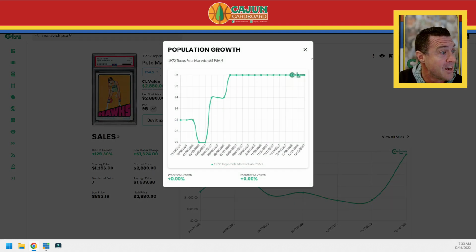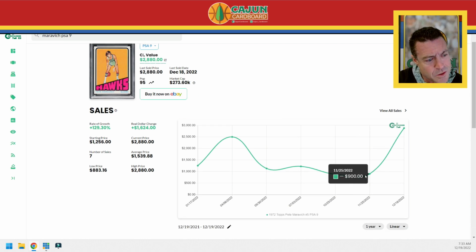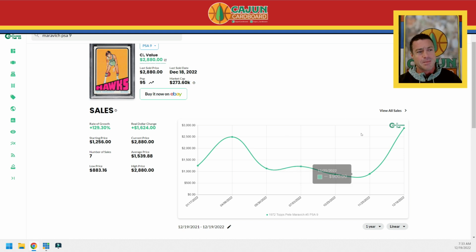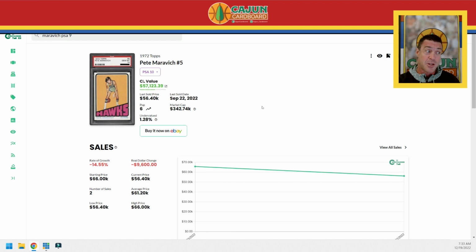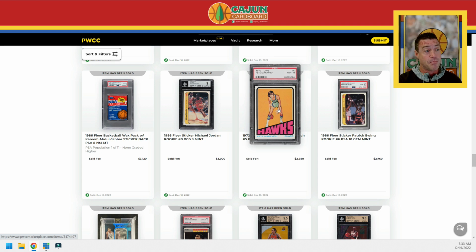A few of them being added to the pop report over the last 20 months, but 2880 this one sells for. The last one sold for 900. The one before that sold for even less, 800. That seems like an inorganic anomaly jump, but I guess if you have two big Pete Maravich collectors, the issue is if you want the PSA 10, there's only 6 in the world, and those are selling for 50 grand. So I guess maybe it's possible two people just got nuts last night, drank too many Trulies, and went after this old label PSA Pete Maravich PSA 9.